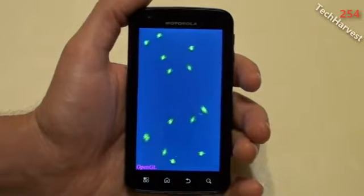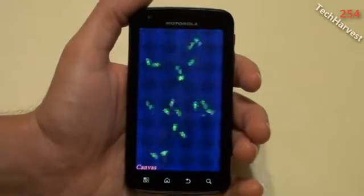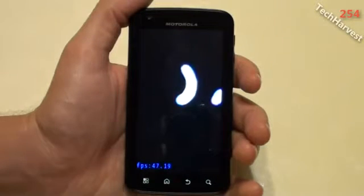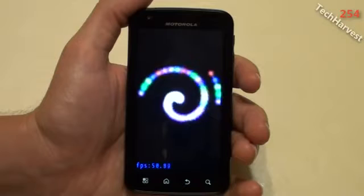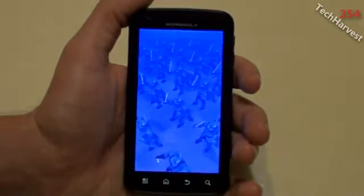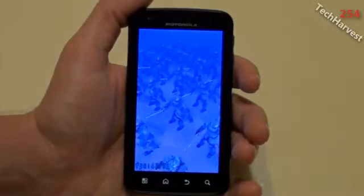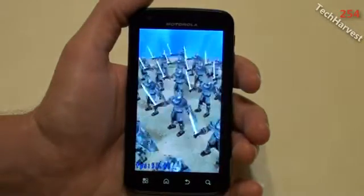And testing graphics now with OpenGL. Those are little androids on skateboards, by the way. I'm hovering around 51 frames per second here. And those are knights swinging their swords. Hovering around 45, 46, 47 frames per second, 48, 49, 50 frames per second, 51, 52.